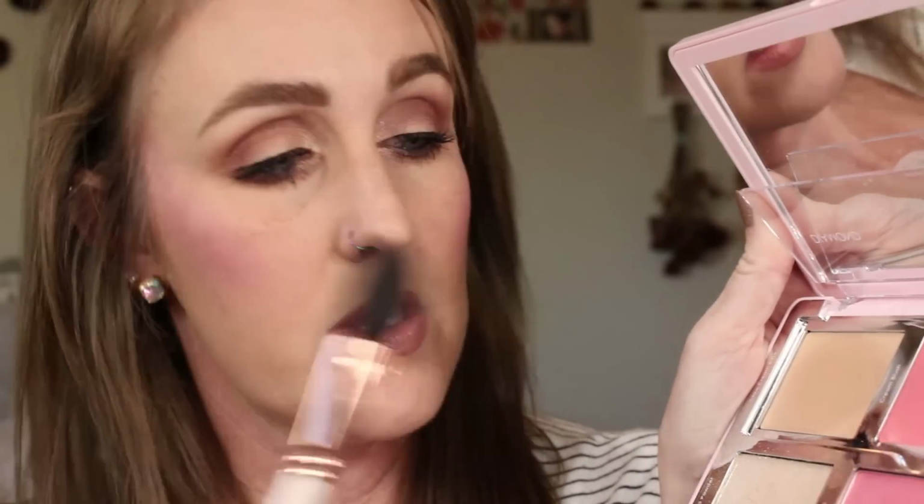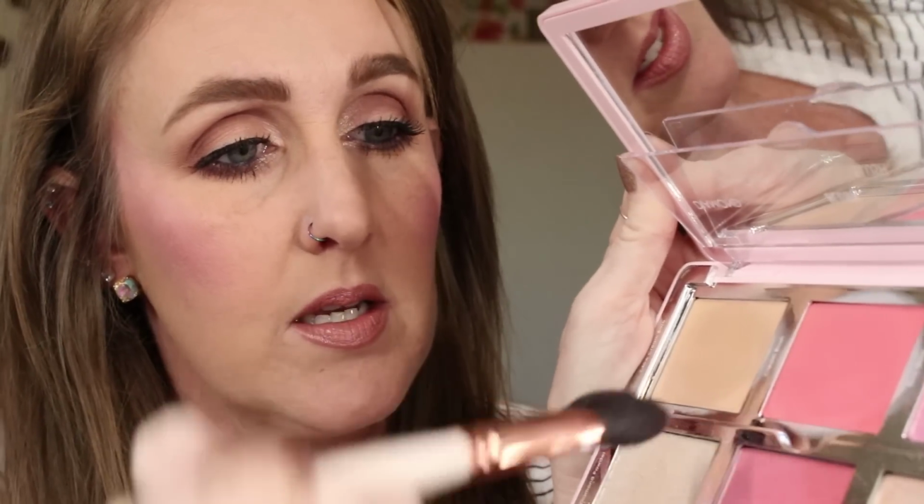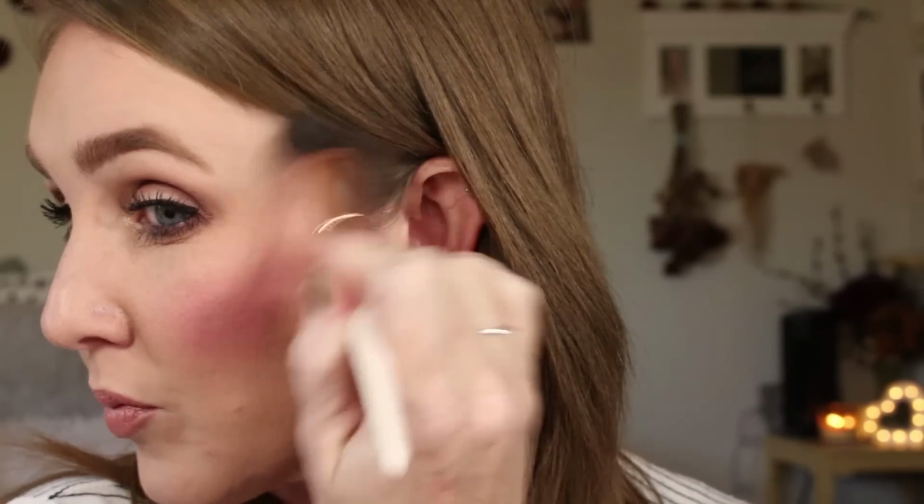I'm going to use the airbrush and the powder blush. I like to use the tip and just, I like to doink it in. I don't know if that's even a word, but just dip it in a little bit. I like using this particular brush because it's super, super soft and it doesn't pick up a whole lot of product, so I don't get too much product on my brush is what I'm trying to say.